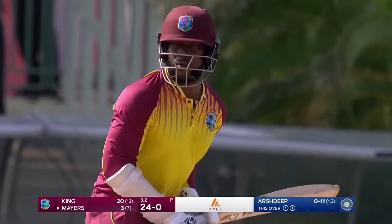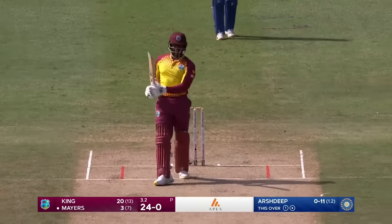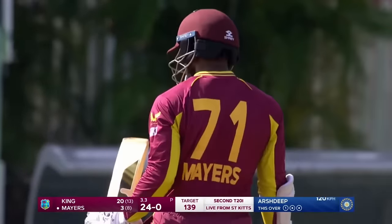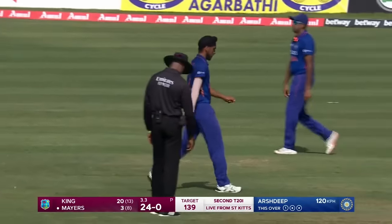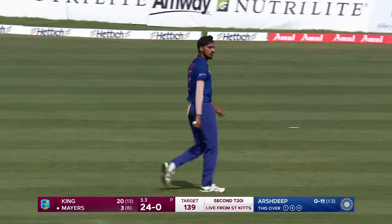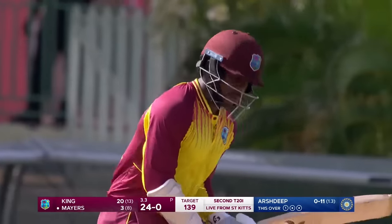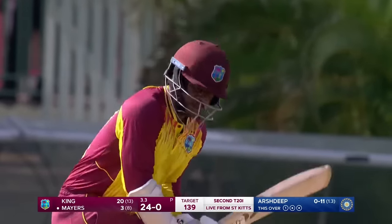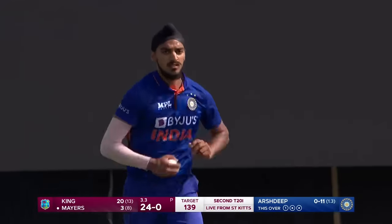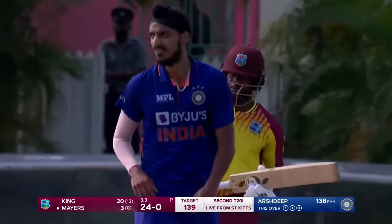Yeah, and Arshdeep has varied his pace quite well. Isn't giving the batsman consecutive deliveries of the same pace. Well, just again, another example of what you were saying, just him varying his pace a little bit, another slower delivery. Mayers was well into his shot before the ball reached him. And that's one of his strengths, his ability to mix it up. Still can't get it away.